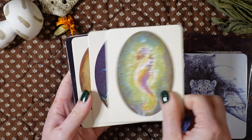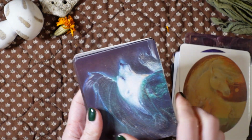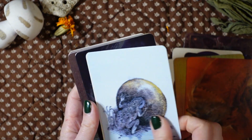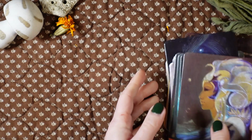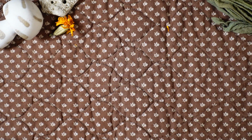These are ones I really do like bringing in my work bag or traveling, just as a quick one-off card to get a message when I need it. The artwork is beautiful. And again, all you need is the cards, so it's great. So those are the Animal Spirits Knowledge cards and the Goddess Knowledge cards.